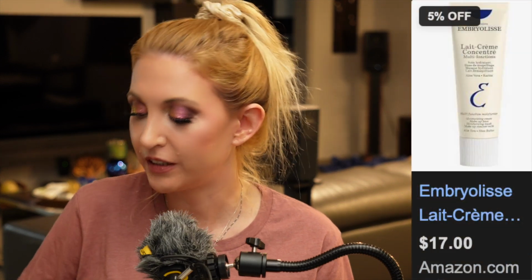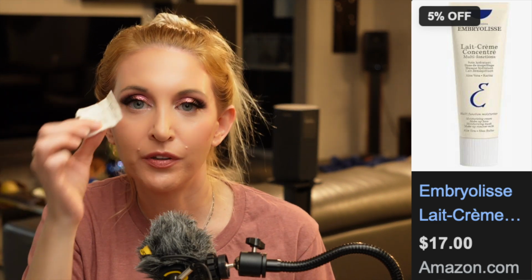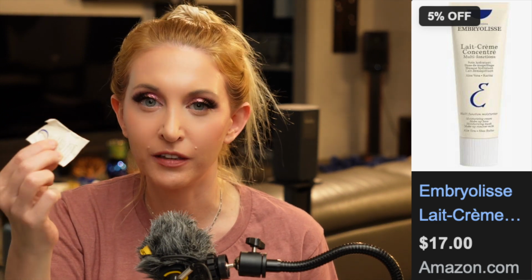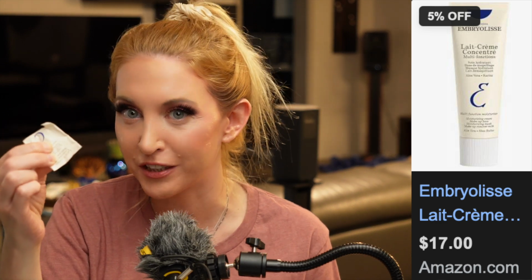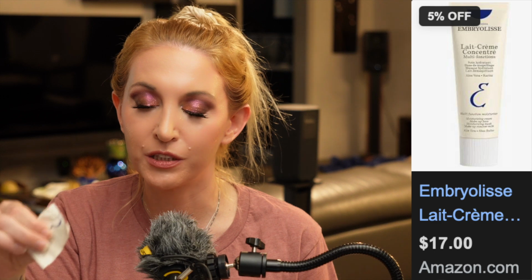Another thing I'll be repurchasing is this Embryolisse Moisturizer that I already cut up too. I was using this in place of my Bobbi Brown Vitamin Enriched Face Base because this has a similar feeling to that, and I love that primer, but I will never pay full price for it. So in the meantime, I gave this a try. I don't like it as much as the Bobbi Brown. I really wish that I did.